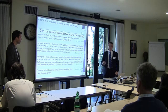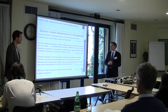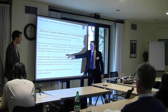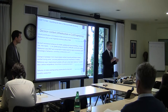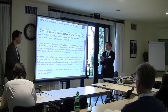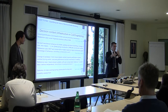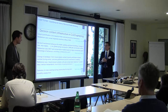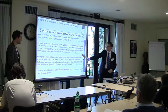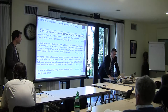The third one is a change of paradigm, to go from the means-based contract towards the performance-based contract about the concrete performance. Because for the moment, we put some concrete beside, we make tests, but that's not really the concrete that is inside the structure. And the last one is the detection of initial cracking in view of a better understanding of the probable development of cracking in the concrete, but we will not deal with that in the cross section. It's not realistic to work on this.